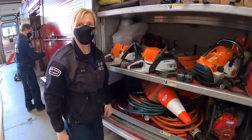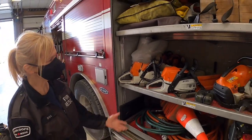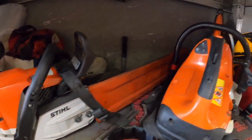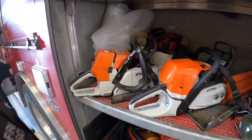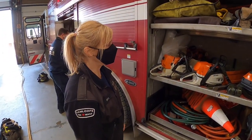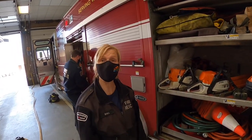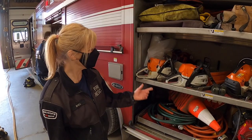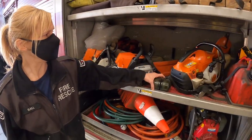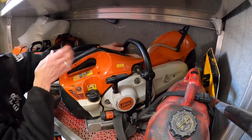Well, this stuff looks fun. Yeah, this is a fun compartment. Most people will probably recognize some of the things on this shelf here. What do we use chainsaws for? Sometimes at fires we have to cut holes for the hot gases and smoke to escape. And so that's primarily what we'd use a saw for there. And then we have special kind of saws that can cut through different material.